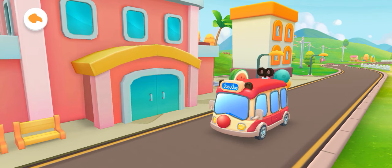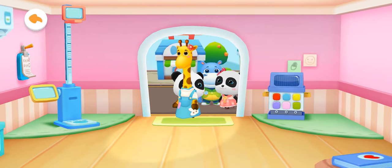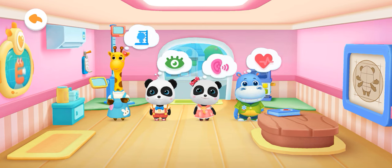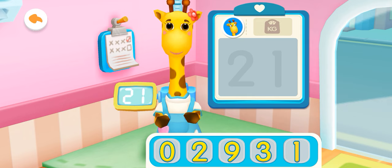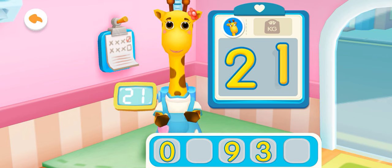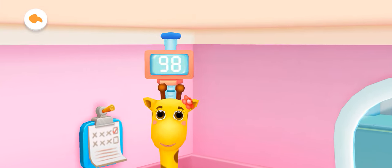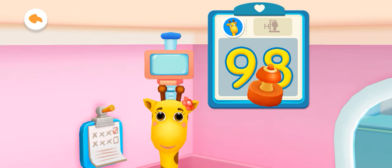This is the hospital. Have a physical checkup before going to kindergarten. Let's go get a physical checkup. Check the weight and height. Lulu weighs 21 kilograms. Let's write the numbers on the board. Yes, that's it! Stamp on the numbers. Lulu's height, 98 centimeters. Let's write the numbers on the board. Yes, that's it! Stamp on the numbers.